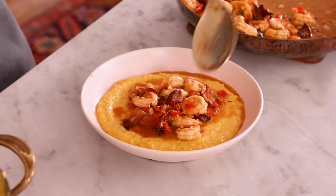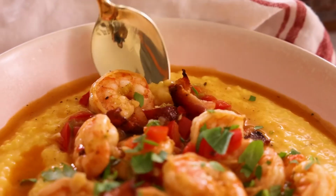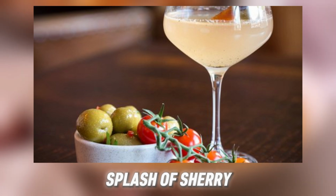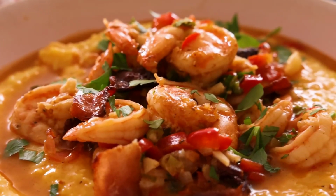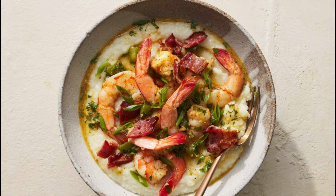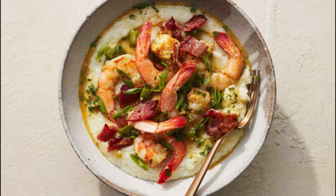Creamy, buttery grits served as the perfect base for shrimp sautéed in a rich, savory sauce, often made with bacon, garlic, and a touch of spice. Some variations even added a splash of sherry or Worcestershire sauce for extra depth. This dish was a staple at brunch gatherings, offering a satisfying balance of textures and flavors. Though still beloved in the South, shrimp and grits deserve a full-fledged comeback on brunch menus everywhere.